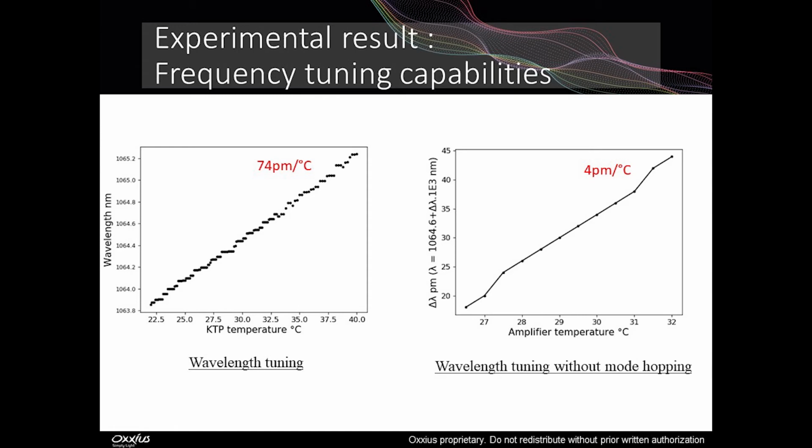Secondly, we tested a mode-hop-free tunability of a 200 milliwatts laser. We kept the filter temperature constant and we increased the amplifier temperature. A calculation shows that an increase of 1 degree Celsius of the amplifier temperature leads to a 4 picometers shift of the longitudinal mode. This was experimentally confirmed, and 26 picometers mode-hop-free tunability was achieved with 5.5 degrees Celsius amplifier tuning.